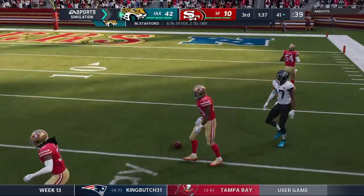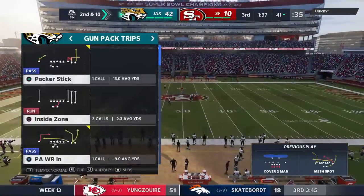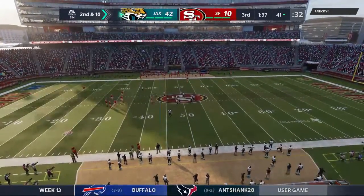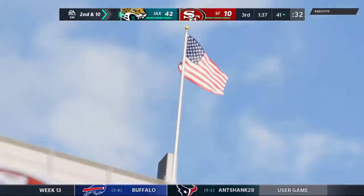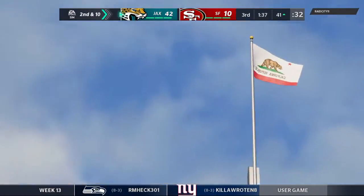And that's going to be incomplete. Too tough to hold on to that one. It's 2nd down. Oftentimes when you're losing the game and the team's still throwing with this kind of a lead, you start playing a little more physically. And they took that opportunity right there to be extremely physical and force that incompletion.